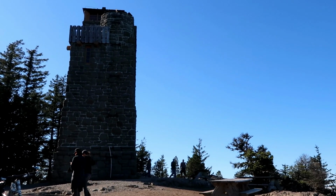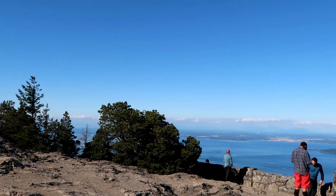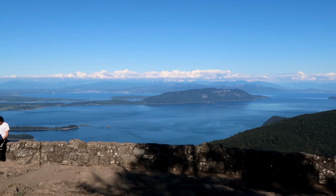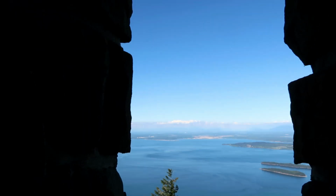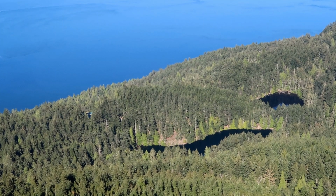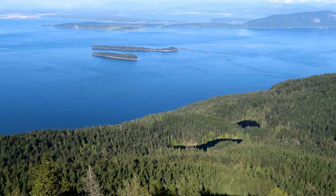At over 2,400 feet, Mount Constitution is the highest point on all the San Juan Islands. You can hike, bike or drive to the summit and enjoy the spectacular view from the top. You can hike up the Mount Constitution loop trail, but it is hard and definitely worth the hike. Lots of lakes to check out around. Those are Twin Lakes.